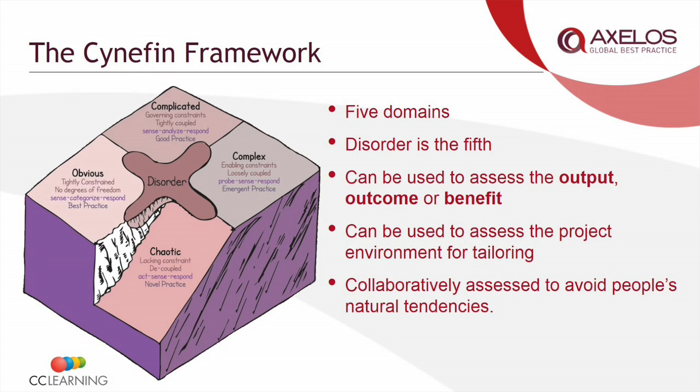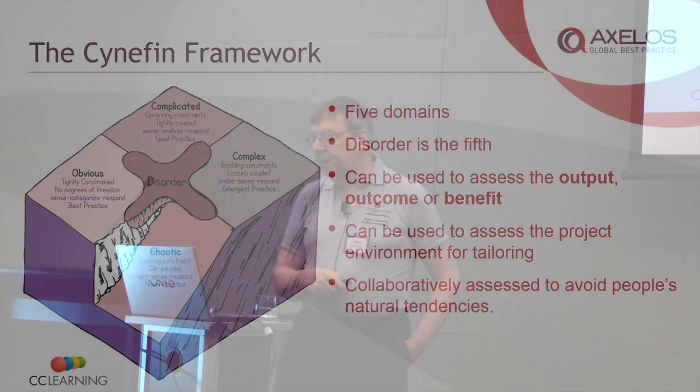I think it plays well to the idea of what's in your toolkit. Are we using full-on agile? Do we actually need to go back to traditional waterfall methods? Are we looking for a hybrid? And the last domain being in the middle, disorder. So quite a lot in this and exploring as a key reference point. Essentially, I think it's there for one simple reason.